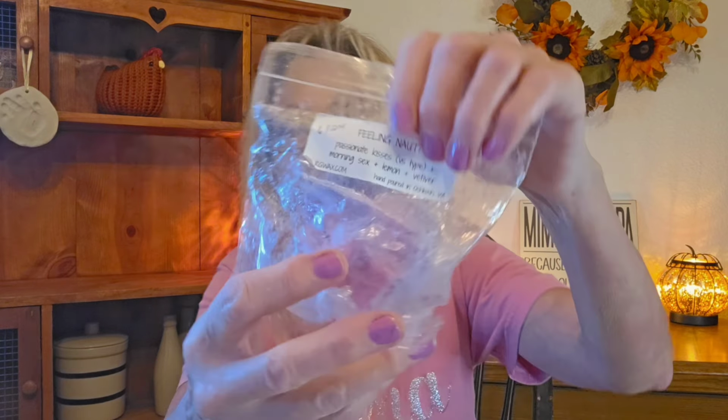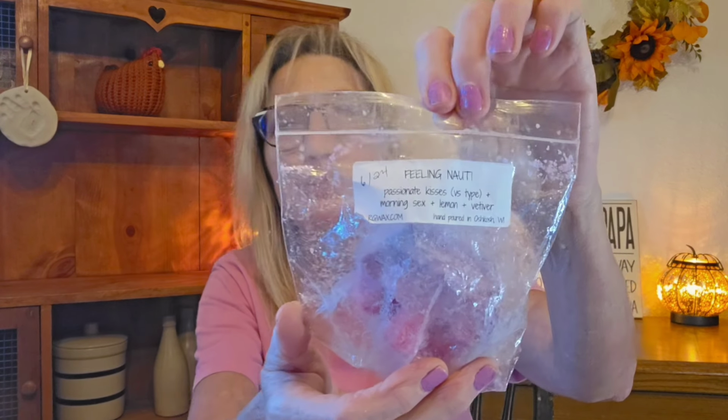Okay, so the next one is day 6, Stop Procrastinating, Melt Something You Keep Pushing Aside. Well, I picked from Rose Girls, Feeling Naughty, another chunk muffin, and it's Passionate Kisses, Victoria's Secret type, Morning Sex, which I don't know what the blend is on that, and then lemon and vetiver. It was okay. Probably not something that I would buy again. It's perfumey and fruity at the same time, which was its saving grace.